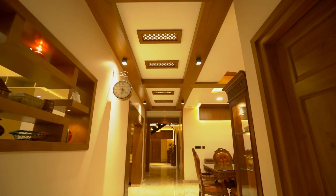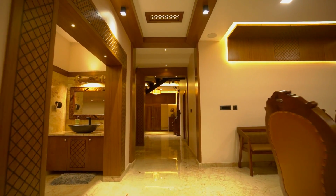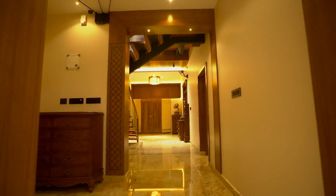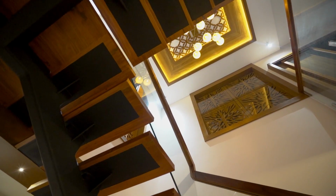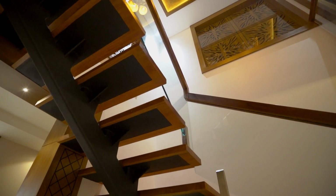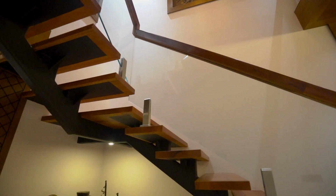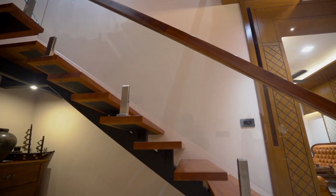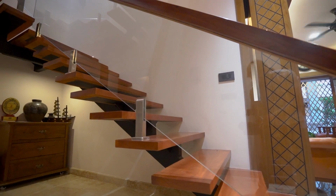LED spotlights and hanging bulbs bring the extra elegant look to the interior work. So we get the simply awesome feel. Modern style wooden staircase is designed here with glass with wooden frame railing.